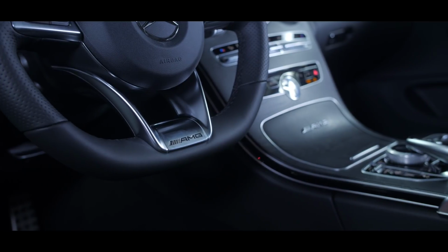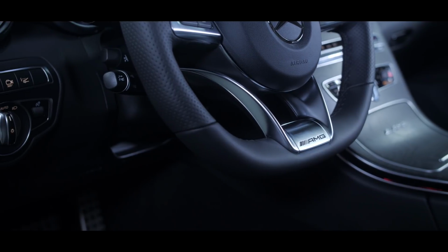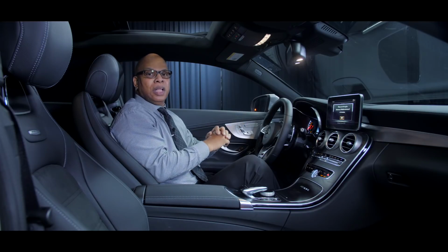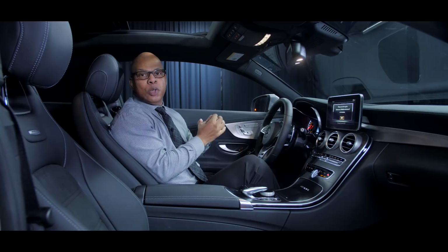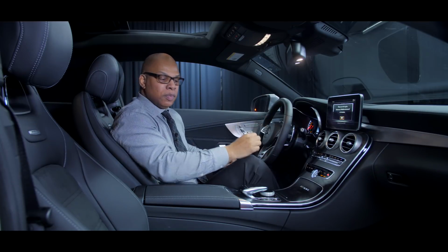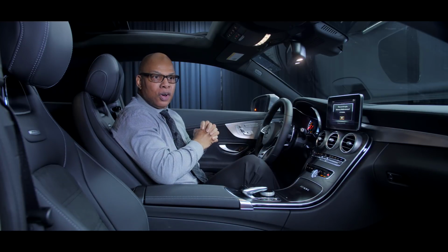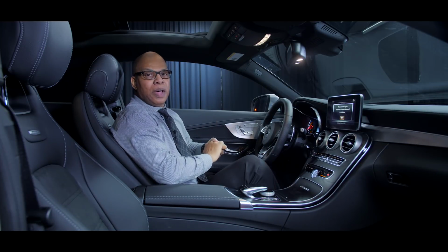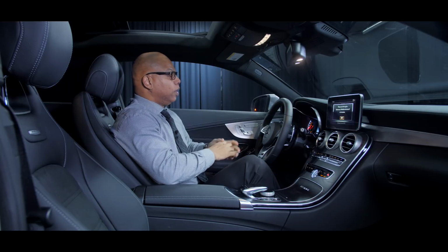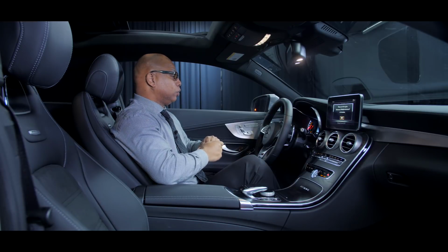Flat bottom steering wheel gives you more leg room. Of course, it's not an AMG if you don't have the paddle shifters here. That's Formula One technology, can shift faster than any human ever possibly could. Left is downshift, right is upshift. When you have the exhaust button open on this car, it will be snarling and popping and crackling at you. It is just a hoot to drive. You would really enjoy it. You begin to feel that power when you use the paddle shifters.